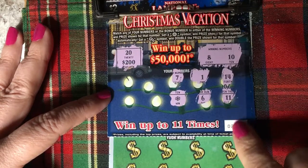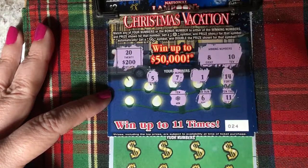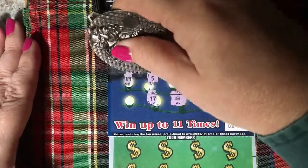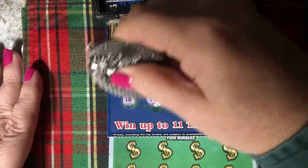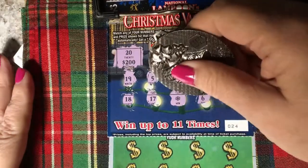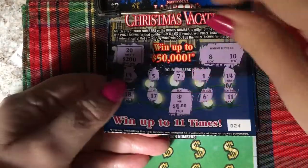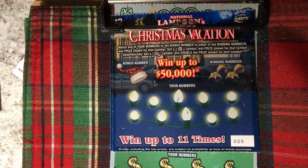And did I tell you the ticket? Number 24. We have a 5. And a 17, a 19, and an 18. So I think just the snowflake is all we have. So let's scratch. $4. Hey, that's pretty good. At least it's a double up on that ticket. Better than nothing, because nothing's what I expected.